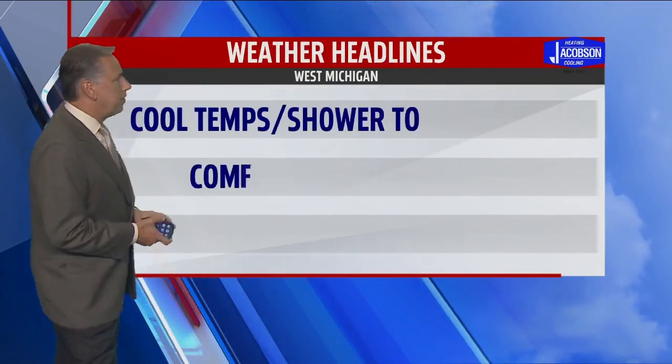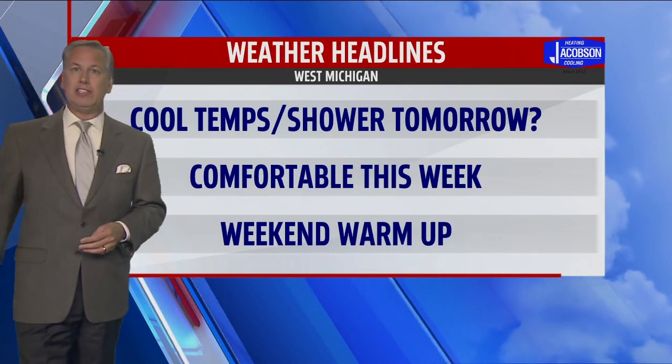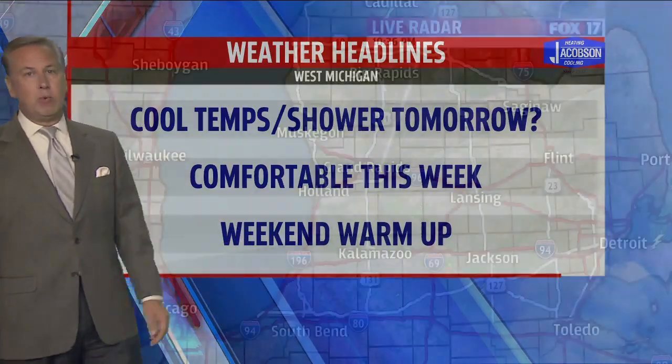That's about it. Our weather headlines: cool temperatures, maybe a shower tomorrow, comfortable this week with highs in the 70s for the next few days, and a weekend warm-up back to 80 degrees or better. Again, there's not much on radar around Barry County there. There's a couple of very light showers or sprinkles, extreme southeastern portions of Calhoun County. There's one lone shower, and that's about it. Most of us will stay dry overnight.